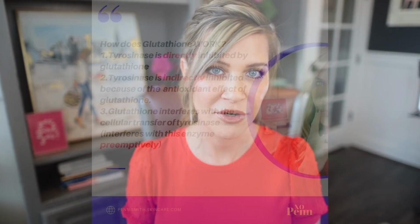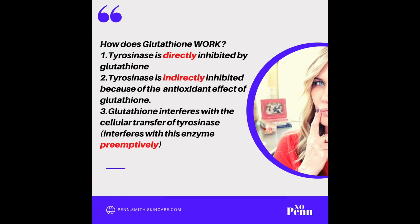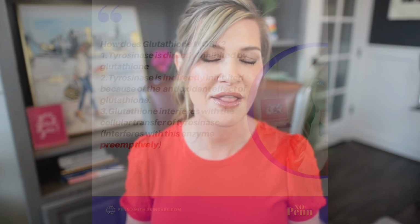Now, the next ingredient that is super exciting to me and I've been studying for a while is glutathione. I'm going to do an entire video just on glutathione, but what you need to know is that glutathione actually attacks pigment or hyperpigmentation in 3 different ways. It indirectly inhibits that tyrosinase. It directly inhibits tyrosinase, so it also directly affects that enzyme. And then it also has an effect on our cells because it is an antioxidant. It kind of helps to de-rust the cells. So glutathione is another skin brightening ingredient that is incredibly interesting to me.